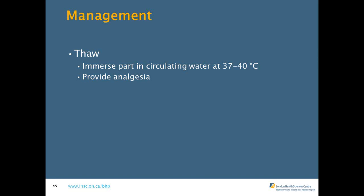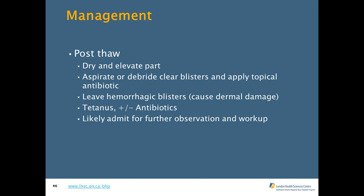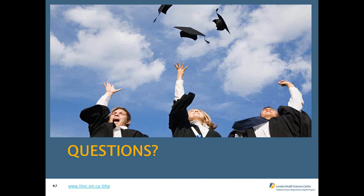In the emergency department, to thaw the limb, we try to immerse the part in circulating water at 37 to 40 degrees Celsius. We provide them with analgesia during that time. Post-thaw, we want to dry and elevate it. You actually want to aspirate and debride any clear blisters and apply topical antibiotic. But you leave hemorrhagic blisters alone because this causes dermal damage to the skin. Update their tetanus. Consider antibiotics. There's not great evidence for it, but maybe depending on the extent of the injury. They'll likely need to be admitted for further observation and workup, especially depending on what else is going on with the patient. And that is it.